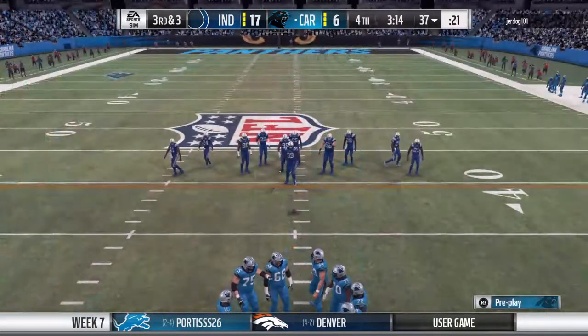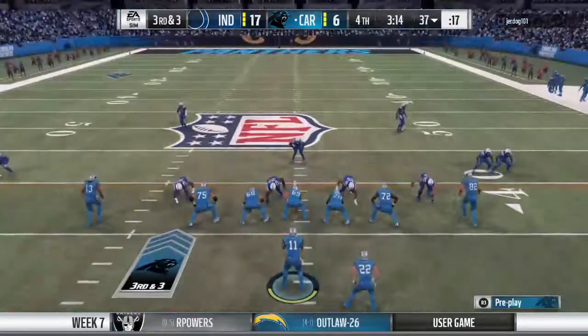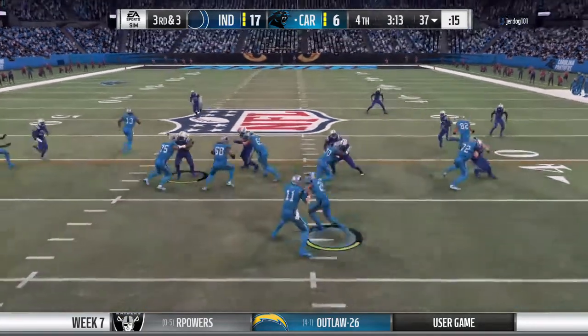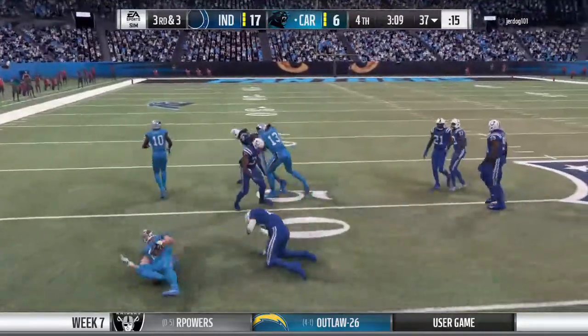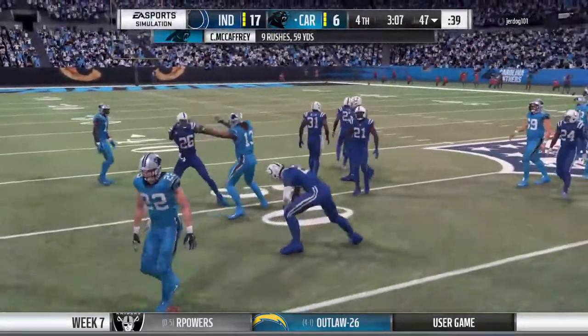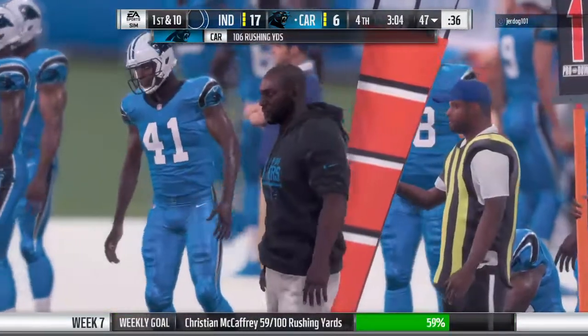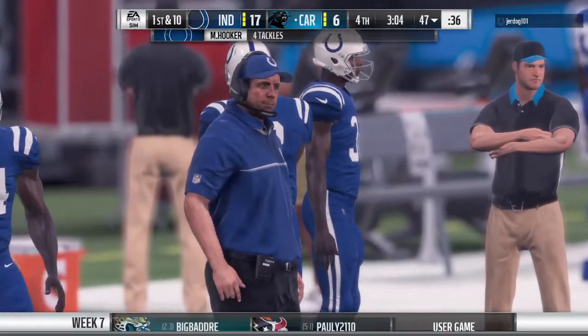The Panthers on 3rd down. They've converted 3 out of 5 thus far. Here it's 3rd and 3. Now let's go. They'll try and pick it up with McCaffrey. And he's got the first down yardage as he brings this up to the 47. We'll give him 10 yards on that one, and that'll earn him a fresh set of downs.